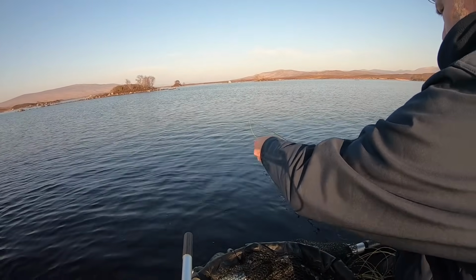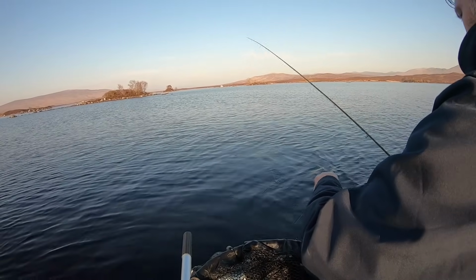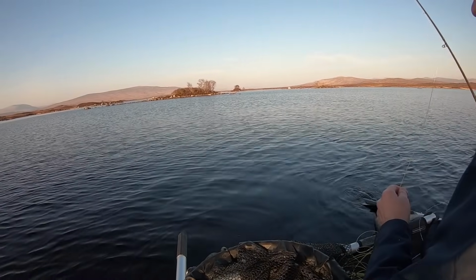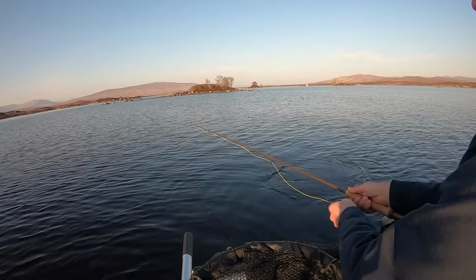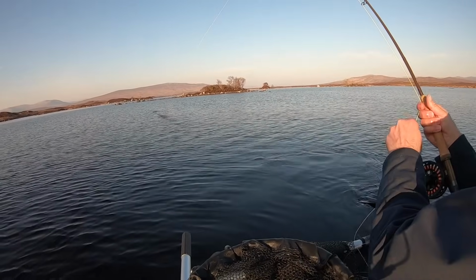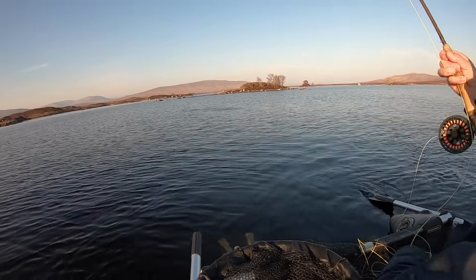That was on the Dunkeld that time. What a take, and another one falls victim to the BellyBoat. It's such a fantastic fly this year.